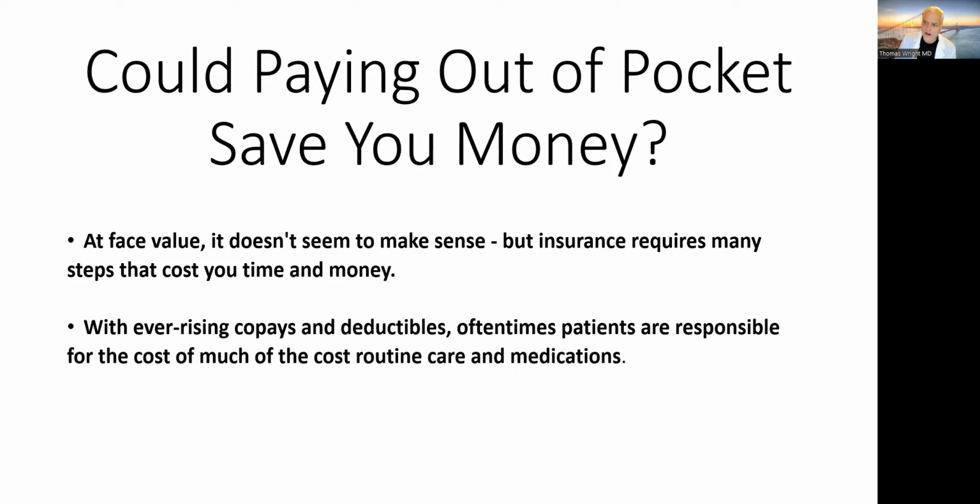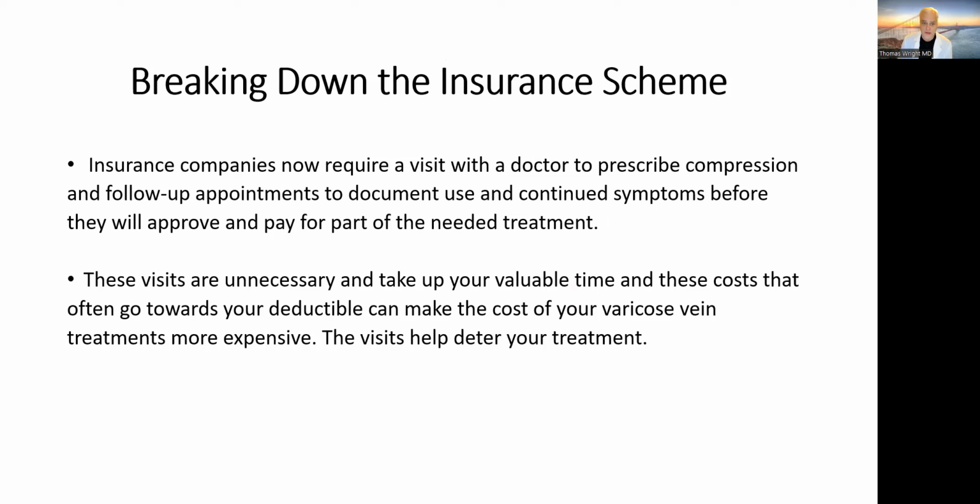How could paying out of pocket actually save you money? At face value, it doesn't seem to make sense, but insurance requires many steps and that costs you a copay each time. Each time they go towards a deductible, extra visits that then also go to the deductible, extra ultrasounds. And copays and deductibles keep going up. Insurance premiums go up, but also the copays and your portion of it. The average patient copay is $50, sometimes as high as $100, and average deductibles are over $1,000, sometimes $2,000, $3,000, even $5,000. So it really pays to be smart about this.